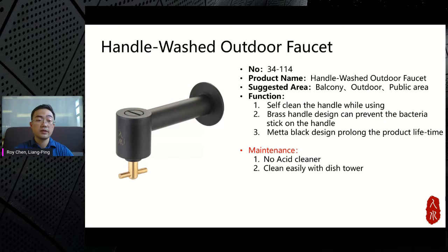In this period, in this moment, COVID-19 is really dangerous right now, and it's really important to clean your hands easily and often when you touch anything you don't know. But when you go to a public area, it's not safe to touch the public faucet, because you don't know who touched it before, and you don't know who might be carrying something dangerous. I'm not sure. Because you're not sure it's safe, you are afraid to touch them.